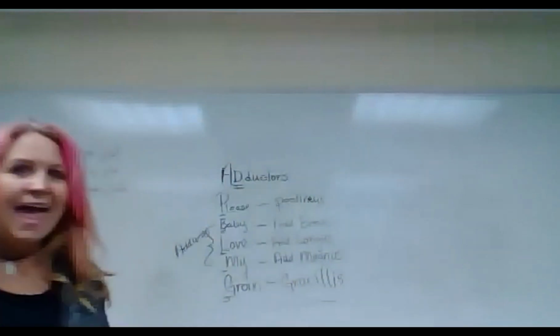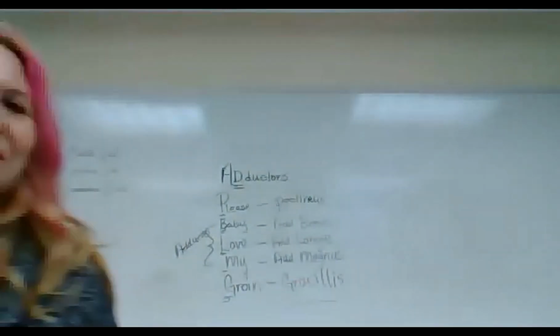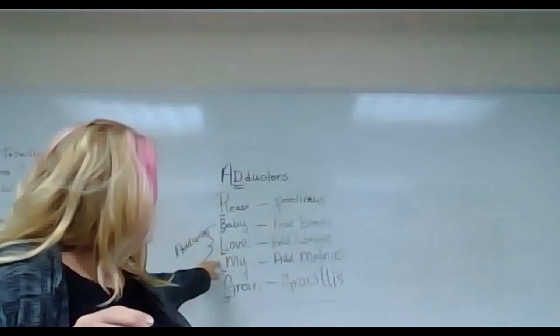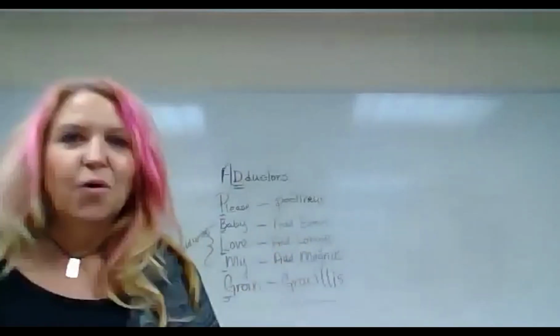All right, adductors. I don't know if you can see that, but you can look at them in your book. Please, baby, love my groin. Pectineus. Then the 3 middle, baby, love mine, are your adductor brevis, longus, and magnus, gracilis, groin.